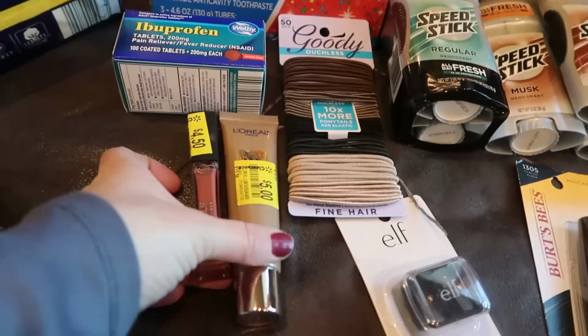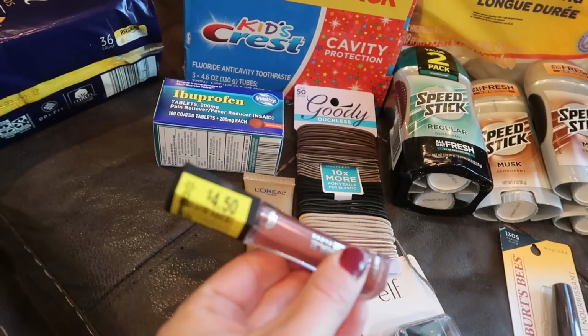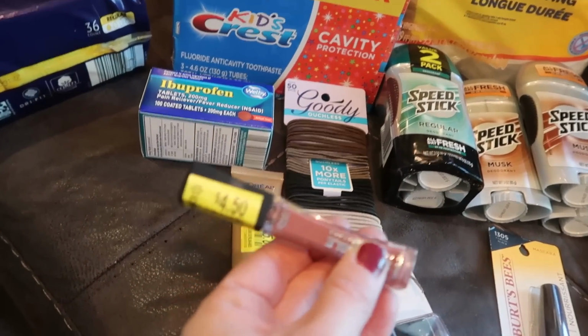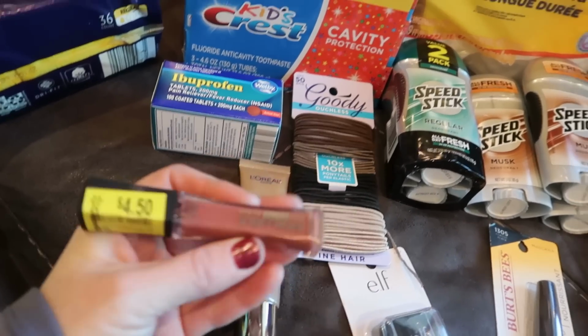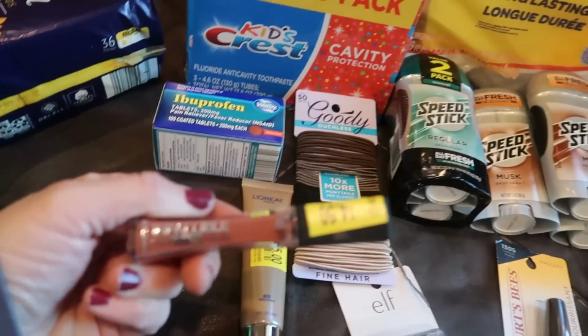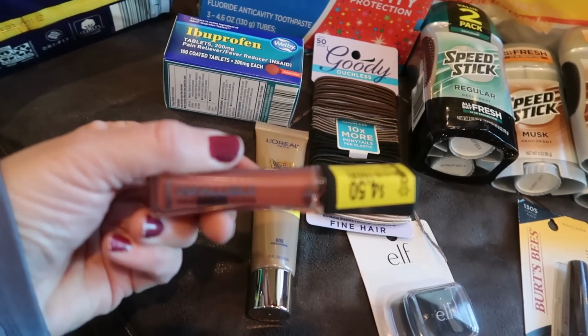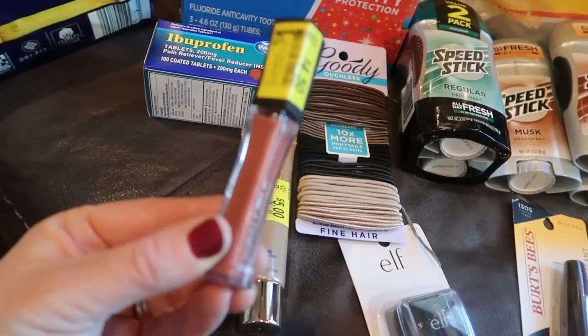All right, I did find some clearance things. It was just Maria and me shopping today, so we took a few extra walks down some extra aisles. And I did find this. I've had some of these before. This is the L'Oreal Infallible Pro Matte Gloss. I've had a couple of these before. I really liked them, and this color just looked good.